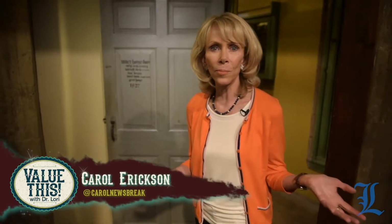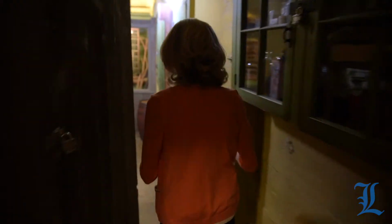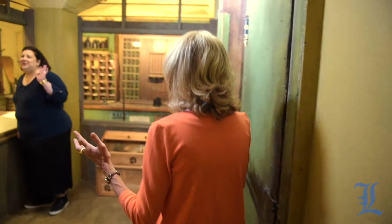I'm Carol Erickson. The only problem is I can't find Dr. Lori. Maybe she's back here. They do have that general store back here. So come down this corridor at the Mercer Museum, and who do we find? It looks like the 1870s might have looked. Look at this. Isn't this unbelievable in here?